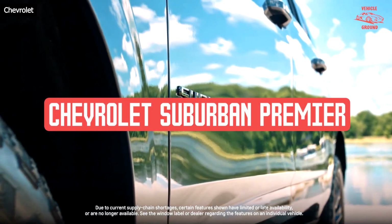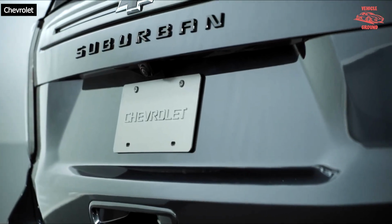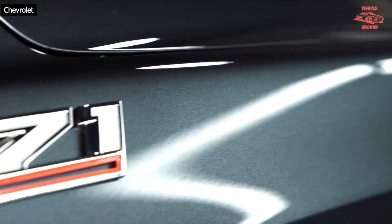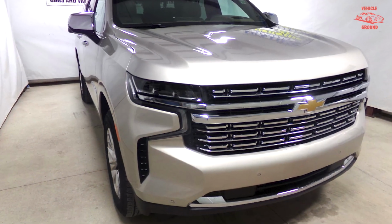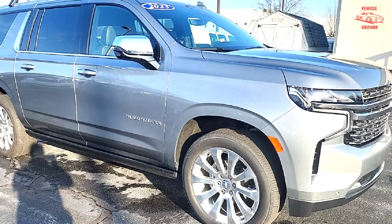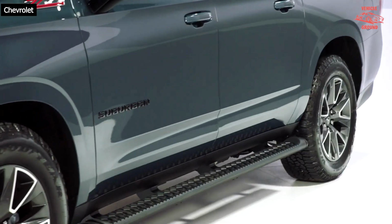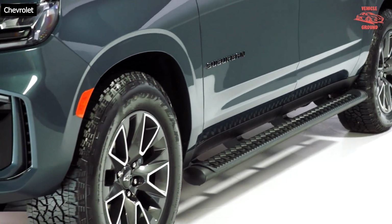The 2023 Chevrolet Suburban Premier is the top-of-the-line trim level for the full-size SUV. It comes standard with a long list of features, including a 6.2-liter V8 engine, 10-speed automatic transmission, 4-wheel drive, leather upholstery, heated and cooled front seats, a sunroof, and a Bose sound system.